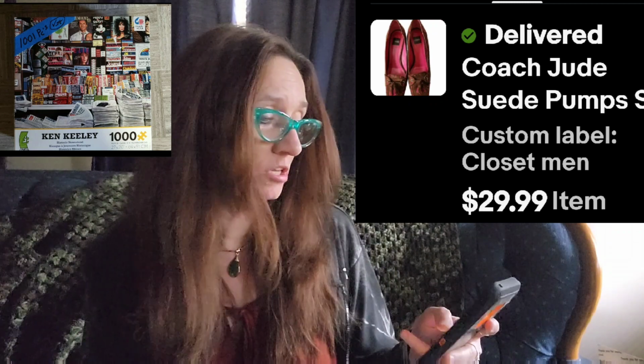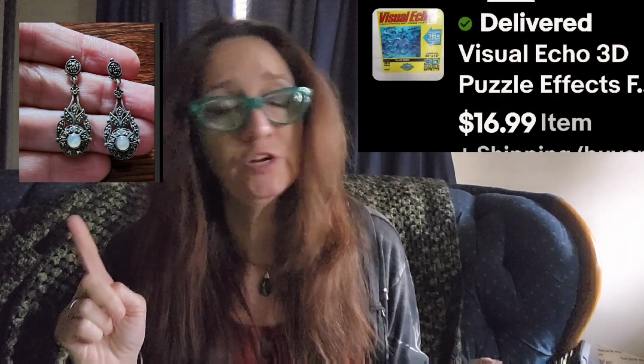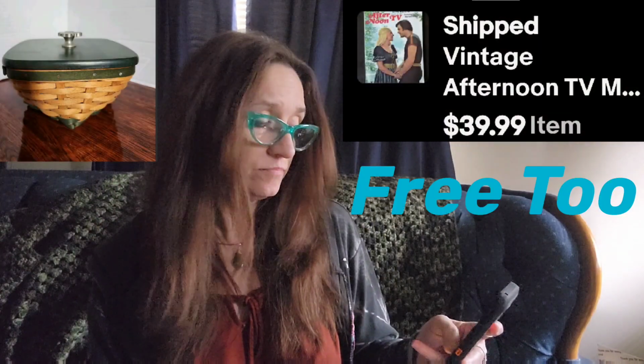I sold this puzzle. Puzzles I pay between 50 cents and $1. This sold for $14.99. I sold this vintage boned girdle panty shaper. This sold for $11.99. Best offer, 50 cents. That I bought in a whole lot of panties and stuff that I got. These vintage sterling silver marcasite earrings sold for $31.99. This basket sold for $32.99, and that I got for free.